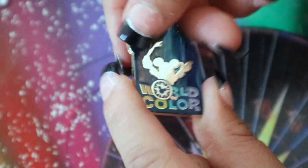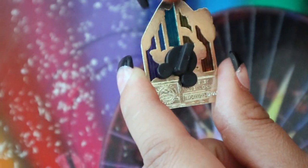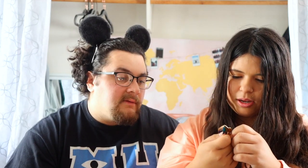So this is a World of Color pin here. It has what is that called? The stained glass. Glass. Yeah, so that one's really nice. You can kind of see through it if there's light. Yeah. I really like that one. Okay. And that's Tinkerbell on the little side of it. Oh yeah. That one's really cool.